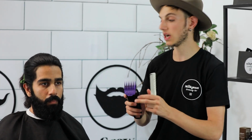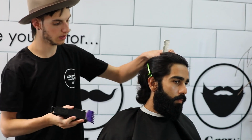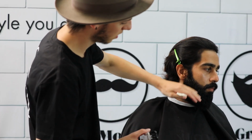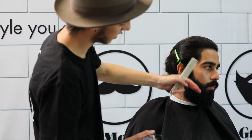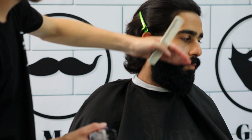Alright, the next step, to take most of the bulk out of the sides, we'll be using the number 2 guard. Just get you to tip your head for me. Downwards, and that just gets the lip off that hard line, so it's not just going to puff out, this will just soften the edge.